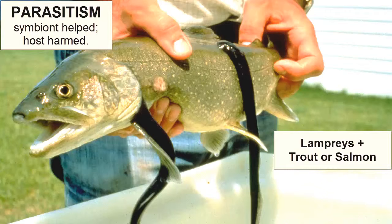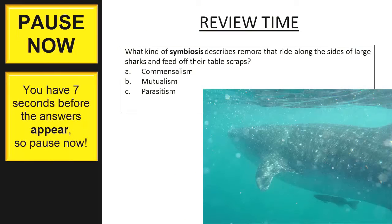Note, parasites will not usually kill their hosts. To do so would be self-defeating. They feed just enough to meet their own needs, depending on their host to stay alive long enough to support their needs. Pause now.